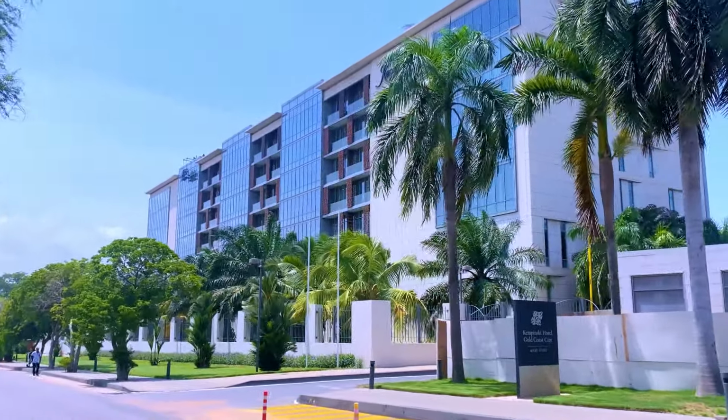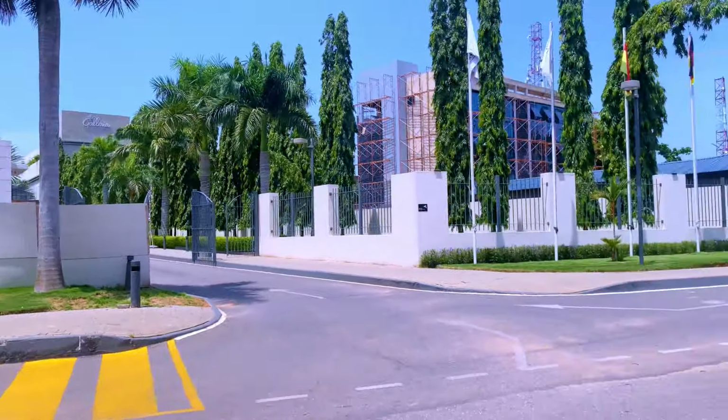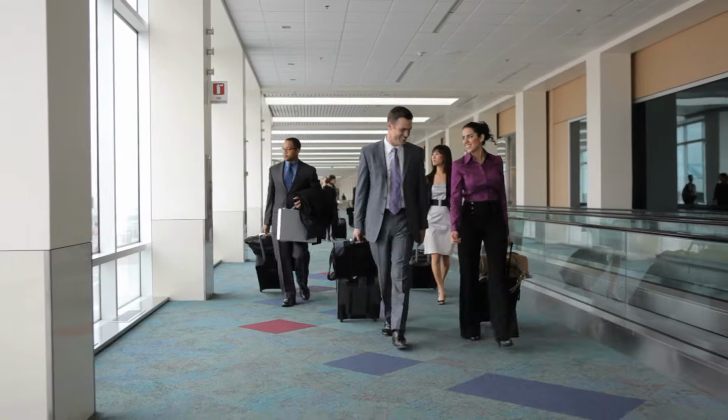Accra Central is well connected by major roads and public transport, making it easy for employees, stakeholders, and visitors to reach the head office. The nearby Kotoka International Airport also ensures that international visitors can easily access the bank.